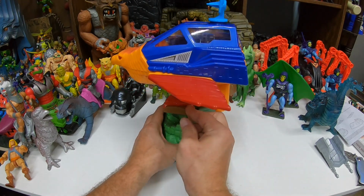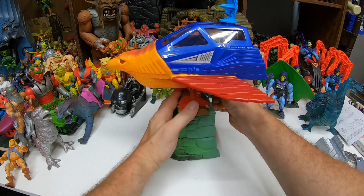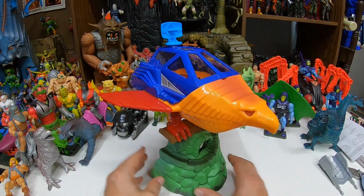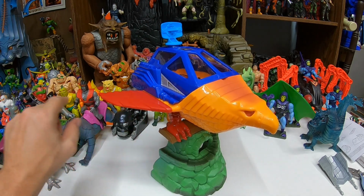And you can rotate this base if you want to. And you can take them off of there and have some fun. I really like the colors on this thing. They really pop. This red paint is just really popping right there.